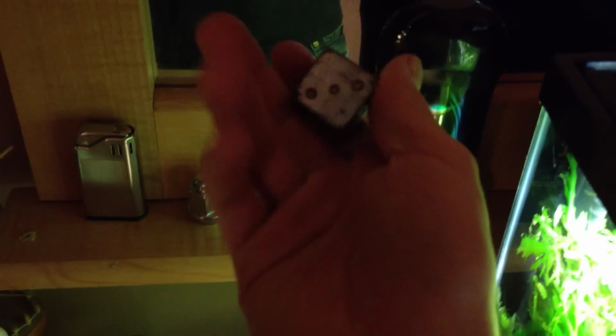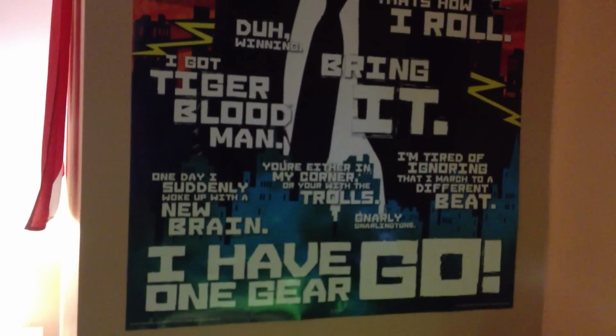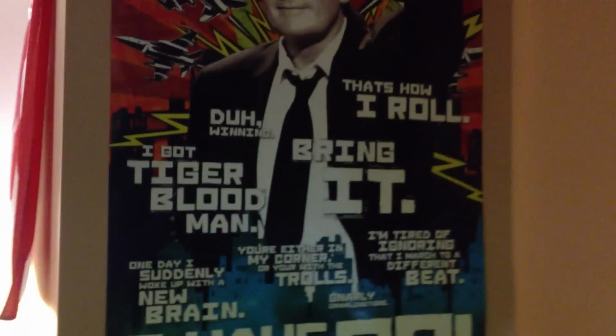This is when I lived in Brantford. I got it from the mall there. Lug nut from a wheel. And a die that a friend of mine made in machine shop at school a little while back. This wall here I have my Sheen poster with a few quotes he has. This I got from HMV last year as well. This was back when there was that whole thing in the news about Sheen and everything.